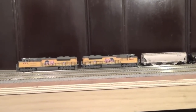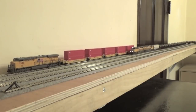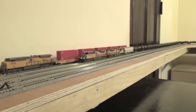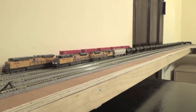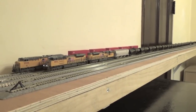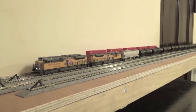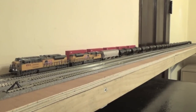Again, this is a stub-ended staging yard. I could double-end the yard by installing turnouts at this end of the yard as well, but that would significantly reduce the number of cars that each track could hold. As it is, arriving diesels become trapped. I can move them manually to the other end of the train, or I could build a separate diesel storage track at the throat of the yard. I'll have to let you know later on what I decide to do.